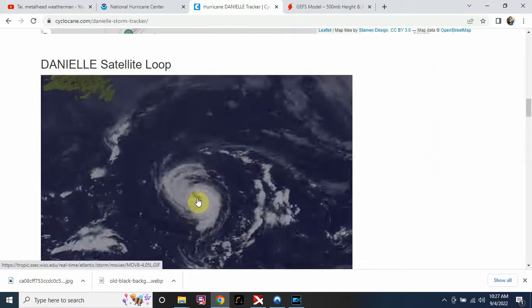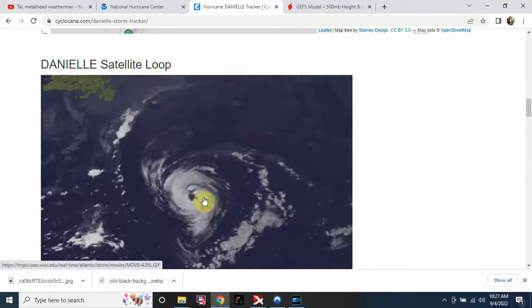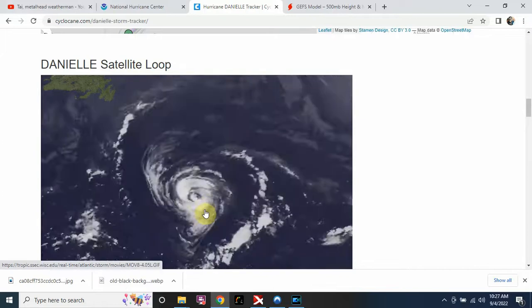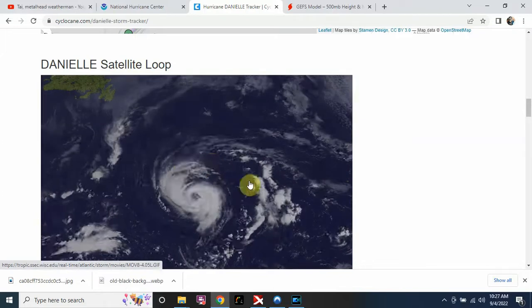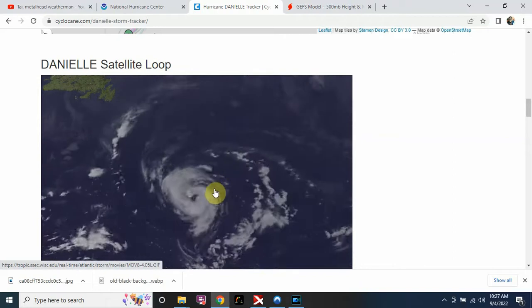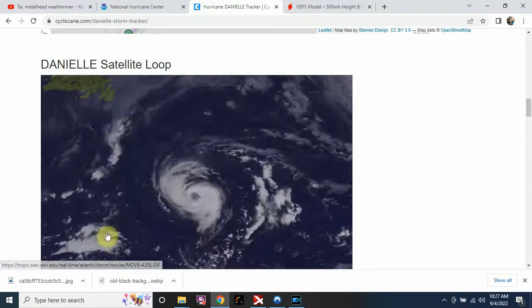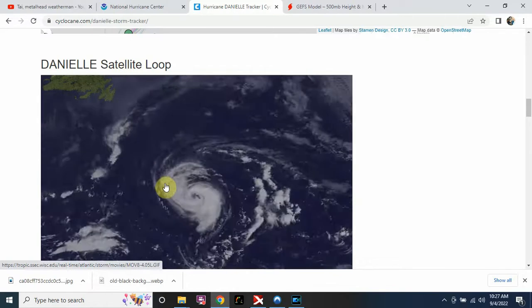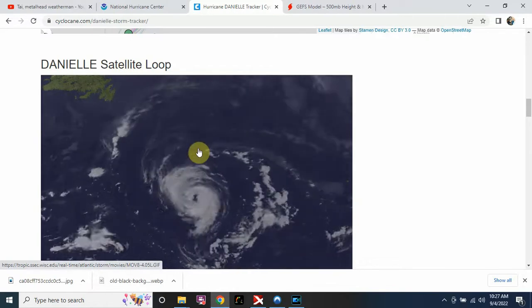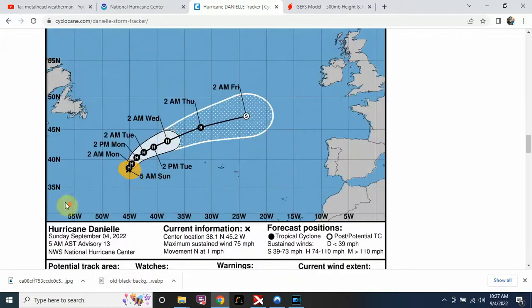Take a look at it right now. You can see that it has gone through its eye wall replacement cycle, and I'm expecting it to strengthen further throughout the day. It's a very well formed, very symmetrical looking storm, by the way. You can see those feeder bands starting to breathe out a little bit further from the center, which is always a telltale sign of strengthening and an increasingly organized storm.